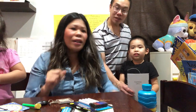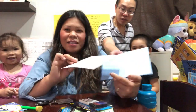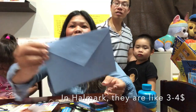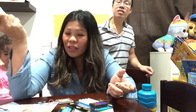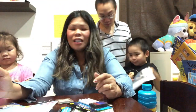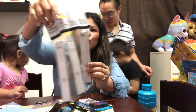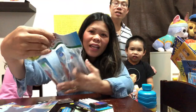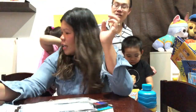Okay, so another one that I bought, which is amazing, is this little card. I'm not going to show you guys what's in there because my friend might see it. But what's amazing is that it comes from Hallmark, but it's like $1 or $1.25. So what else? We also bought this toothbrush, which the kids already ransacked. It's $3.25. What else did we buy, guys?